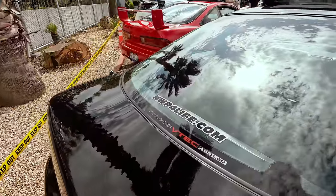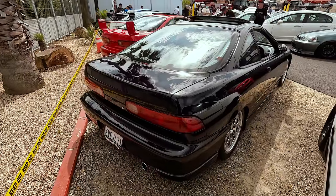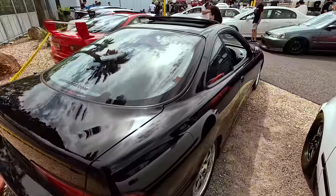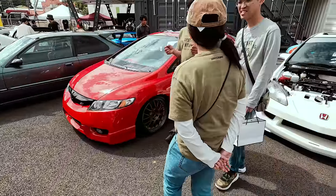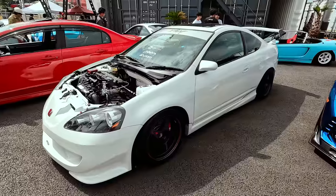Whoa. NWP for life sticker. A Nerds and Coffee plate frame, so he must be a friend of Takeshi's. Shout out to him. I haven't seen him in a while. It's an FA5 imported sedan. A DC5 that Masa built from X Point.